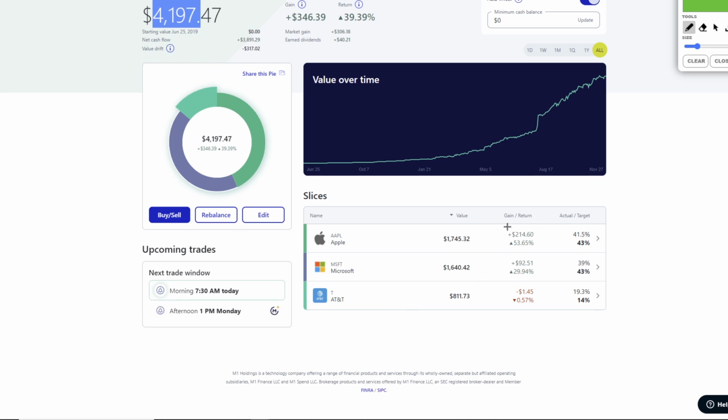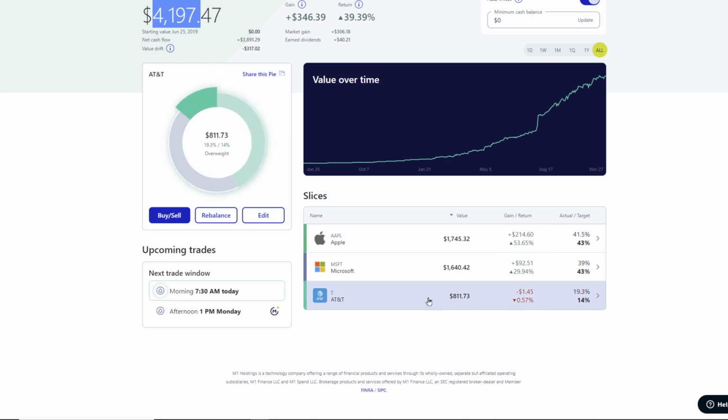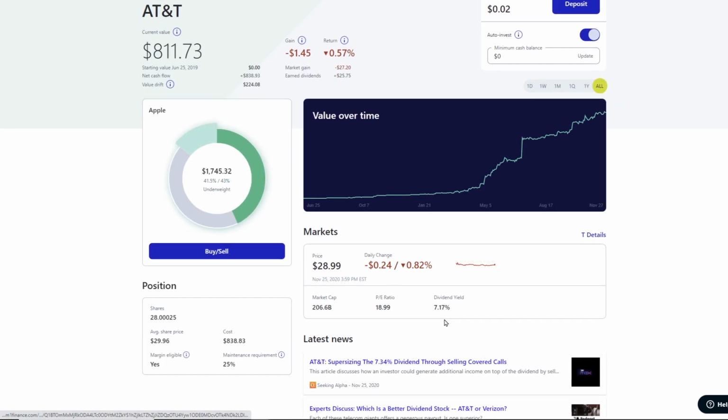Now, as far as their performances, you can see here, Apple has done pretty well across the board. We're up $214. Microsoft, we are at $92.51. And then with AT&T, keeping in mind that this is also because of the dividends we've earned, I'm only down $1.45. If it wasn't for those earned dividends, I would actually be much lower because the share price versus what I actually paid for it is a little bit lower.